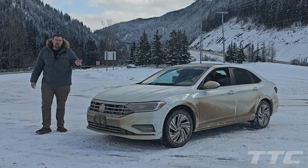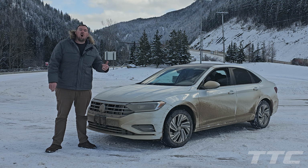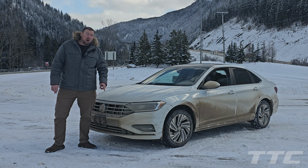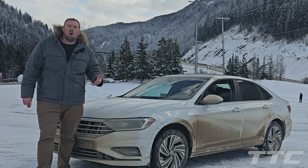This here is the 2020 Volkswagen Jetta Execline. Now, some car reviewers out there have called this car boring, not only in looks, but also in performance, and I'm here to tell you, it's not. Chances are, if you're watching this review video, it's because you're potentially in the market for a pre-owned Volkswagen Jetta, such as this one, and you probably have similar needs and wants to myself.